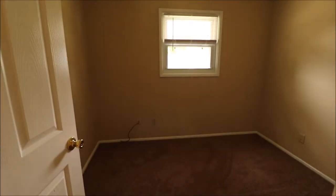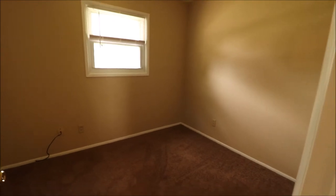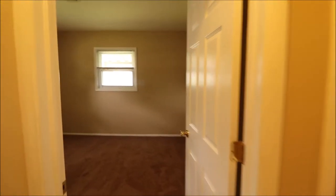We have a coat closet right here. And as you can see, the updated six panel doors. Now these are louver doors. This is where our furnace and water heater is. This owner just had the furnace, water heater, and air conditioner serviced. Here's our thermostat. That was bedroom number one in the front middle of the home that we looked at first.